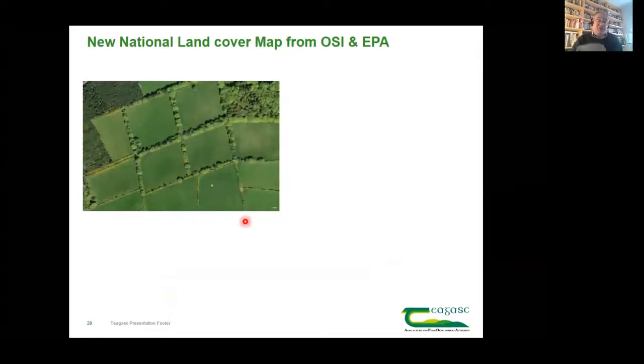And then in order to turn that into a national estimate of all the carbon, excitingly, there's a new product that Teagasc has been involved in the development of from the Ordnance Survey and the EPA. And this is finally a new national land cover map. This is going to be available probably mid next year, sort of June 2021. And this is every field, everything in the Irish countryside will have a label of what it is. So it'll be improved grassland, wet grassland, waters, roads, buildings, forests, young forests, and excitingly hedgerows are included.